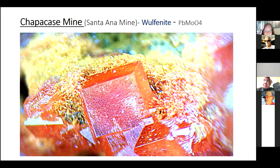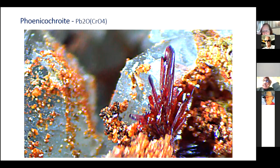Anyway, the wolfenite crystals there are supposed to be very chromium rich. They're found with mimetite, uraninite, and phoenicochroite. There's some phoenicochroite there, with a lot of tiny bits of wolfenite crystals all over it. Very striking colour, and it's quite desirable. It's a bit like the silver sulfur salts. It's a lead chromate mineral.